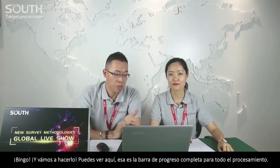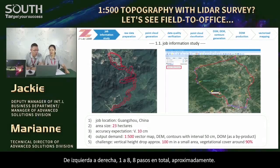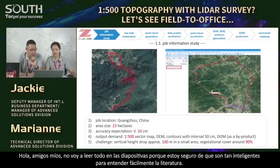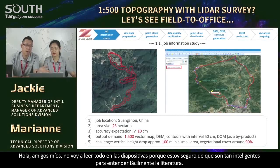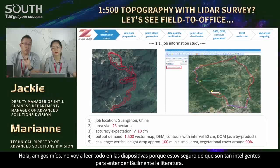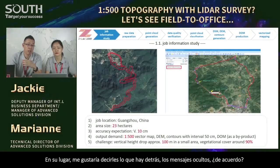Here we go. Please pay attention to the top. That's the complete workflow, like a progress bar, right? From left to right, 1 to 8 steps in total, roughly speaking. And below, that's the background information of the survey job. Hey guys, I'm not going to read everything on the slides because I'm sure you are smart enough to understand all my literatures easily. Instead, I would like to tell you something behind for more hidden messages. Okay?